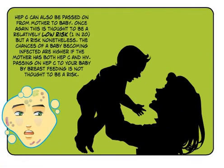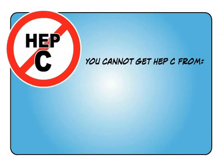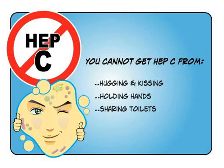Hep C can also be passed on from mother to baby. Once again, this is thought to be a relatively low risk, 1 in 20, but a risk nonetheless. The chances of a baby becoming infected are higher if the mother has both Hep C and HIV. Passing on Hep C to your baby by breastfeeding is not thought to be a risk. You cannot get Hep C from hugging and kissing, holding hands, sharing toilets, sharing crockery or cutlery.